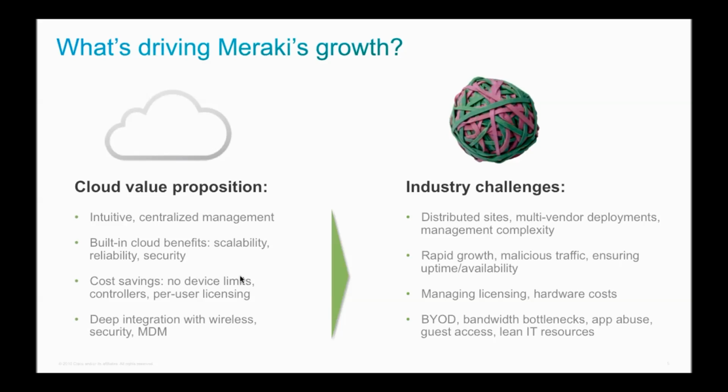Maybe they're growing rapidly and they have to do this as quickly as possible. You want to fight all sorts of malware and malicious attacks. You want to ensure uptime and availability. And on top of that, you're dealing with complex licensing requirements, perhaps hardware costs to buy controllers and redundant controllers and things like that.